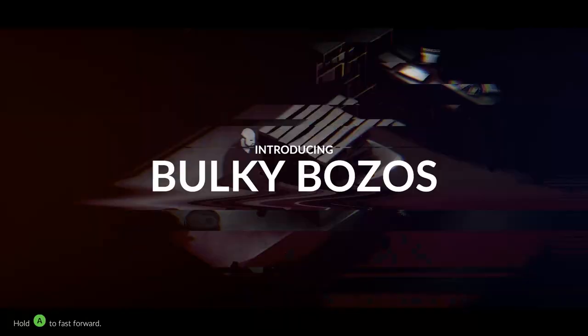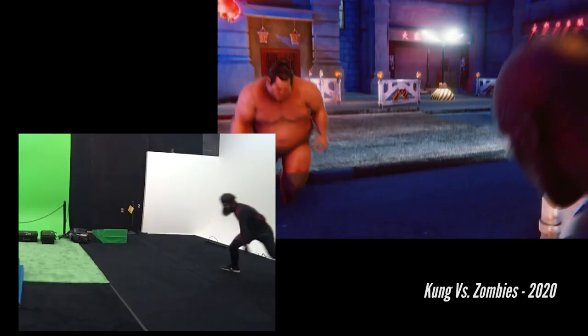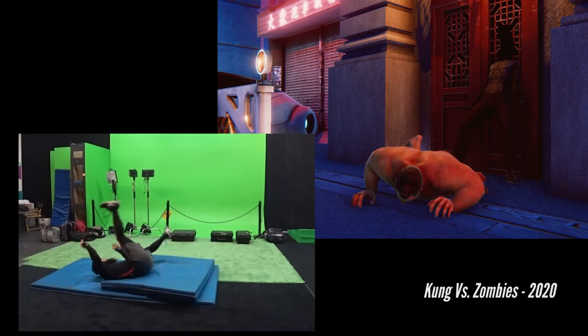We also motion captured the bosses in the game. We base these characters off of people in the real world. We based one off of a sumo character that we had in our movie, Kung Fu vs. Zombies, and we based them off of ourselves too. We just threw our own moves in there.